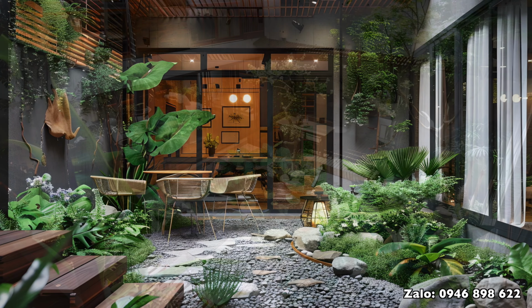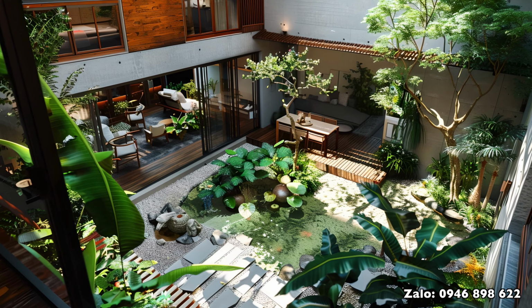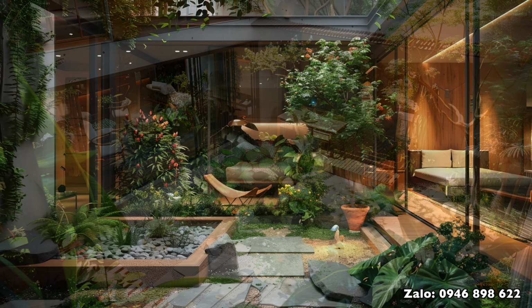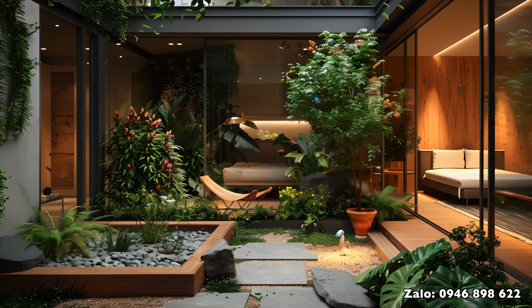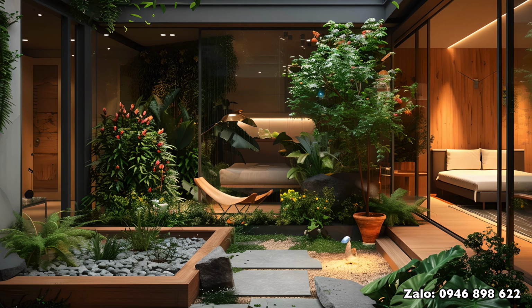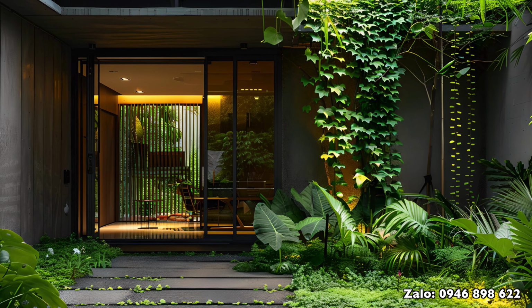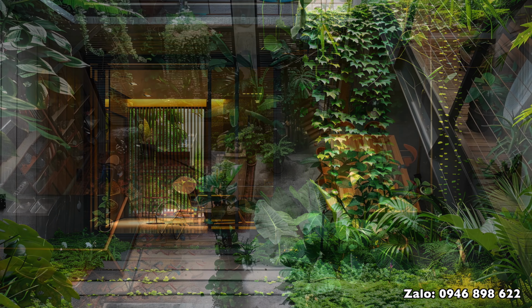Creating a connection with nature. Incorporating elements of nature into interior spaces has long been recognized as a way to promote a sense of well-being and connection with the environment. One of the most effective ways to achieve this in a small house is by creating interior gardens. These gardens not only serve as visual delights but also improve air quality and provide a calming effect. Utilizing vertical planters, hanging pots, or even creating a small greenhouse within the house can bring the beauty of nature indoors.